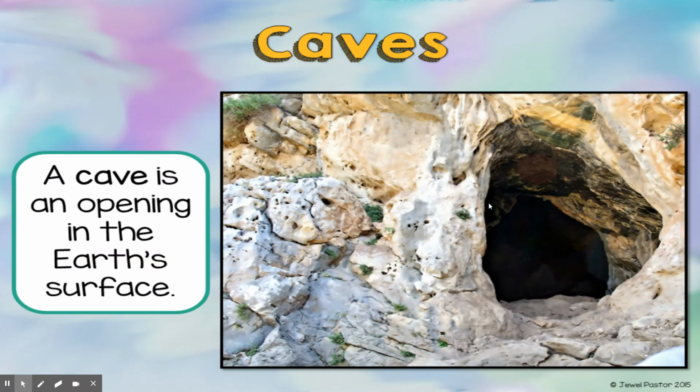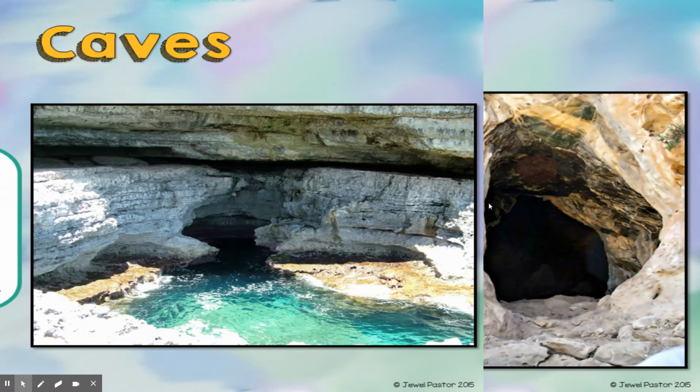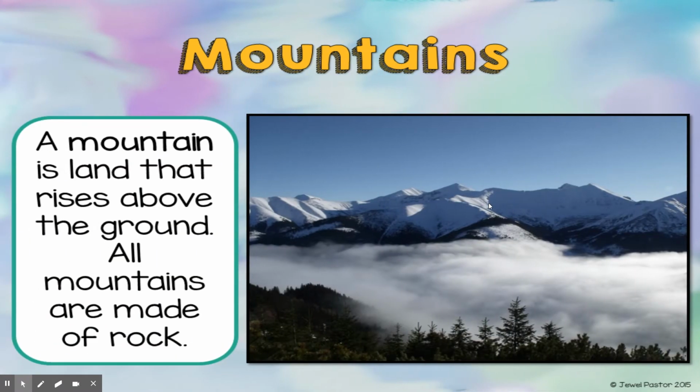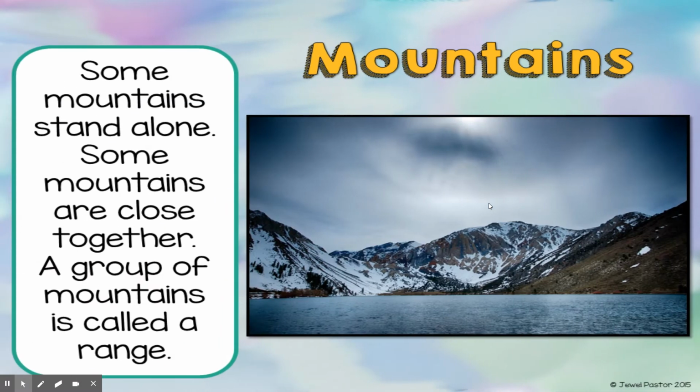Caves. A cave is an opening in the Earth's surface. Caves can be found in mountains and underwater. A mountain is land that rises above the ground. All mountains are made of rock. Some mountains stand alone. Some mountains are close together. A group of mountains is called a range.